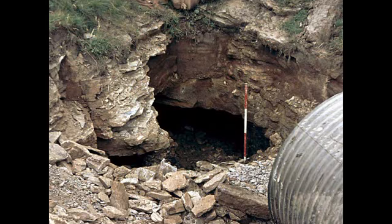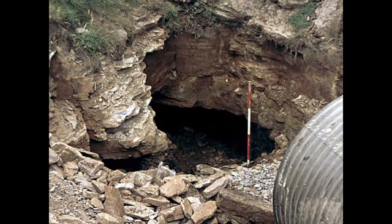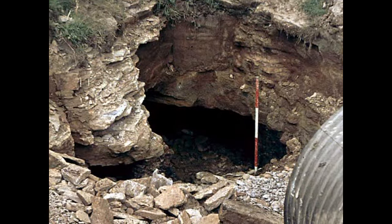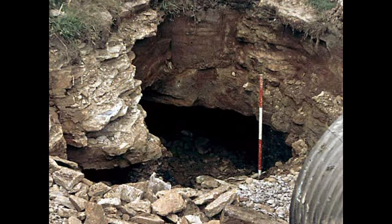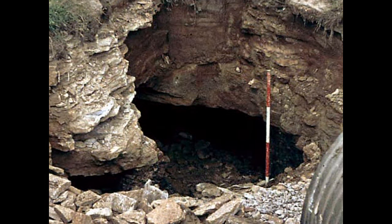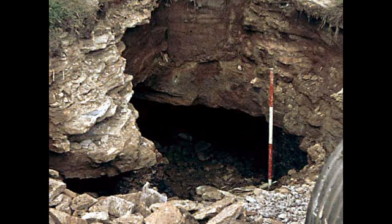So what was this mysterious hole? It soon became obvious that the digger had broken into an old coal mine. Here was a coal mine that was directly underneath the stream course, in fact just 40 inches below, which must have made the workings very wet indeed.